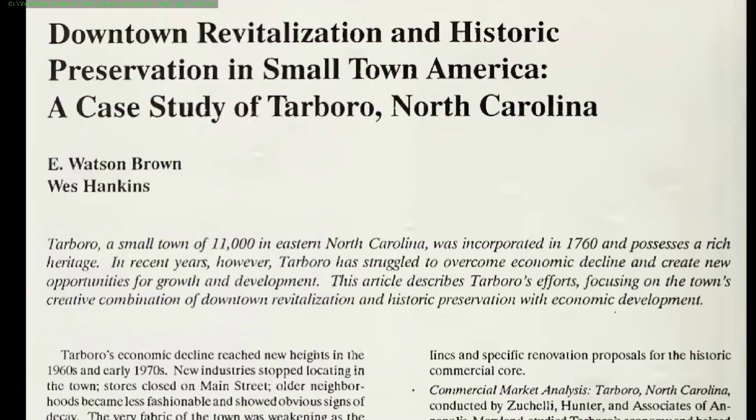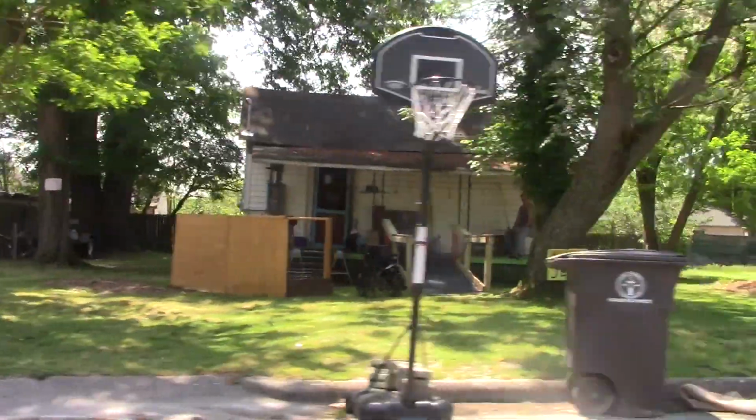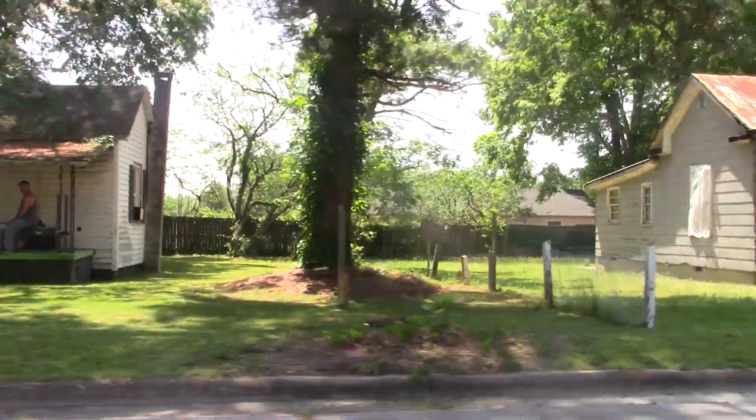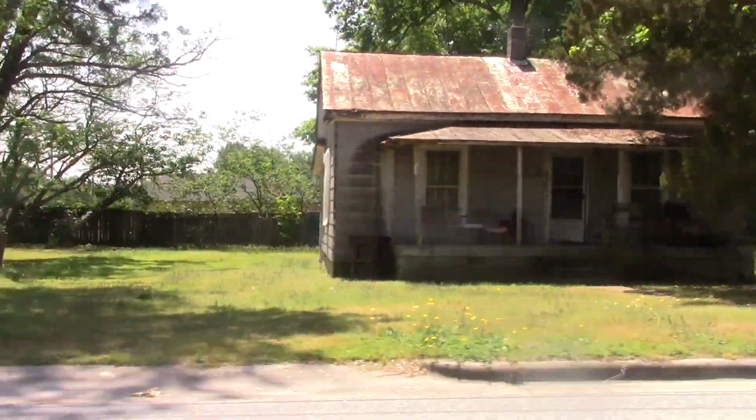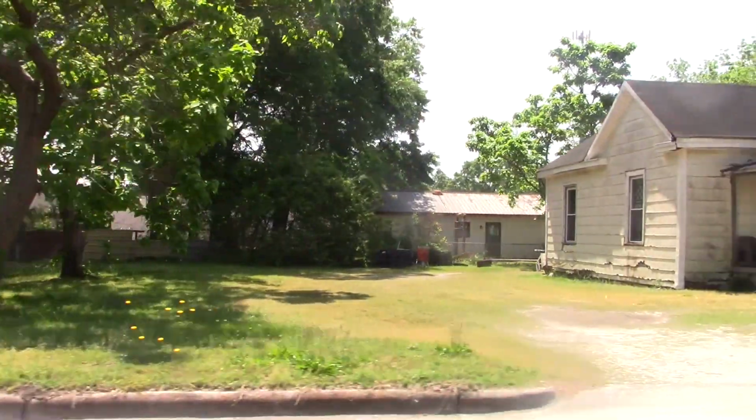Of course, this article insists that an effort to preserve this mill village has been considered. The historic district of Tarboro, yes, it could use an expansion. And with that said, we now have to move on to our next destination.